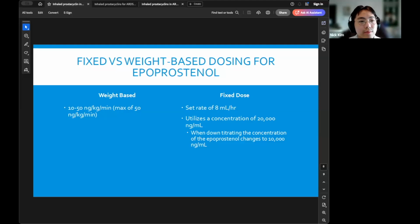More recently, some literature has come out talking about fixed dosing, which is a very interesting, different way to use epoprostenol. They use a set rate of 8 milliliters an hour, utilizing a concentration of 20,000 nanograms per milliliter for maintenance dosing. When we compare the fixed dose versus the weight-based dose, the dosing is a lot different, and we're getting a lot more epoprostenol in comparison.